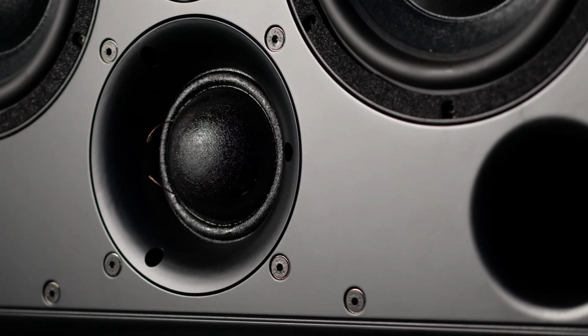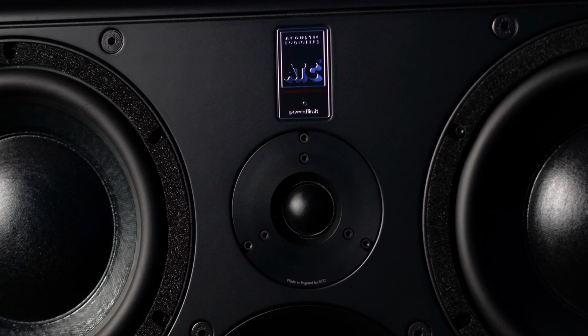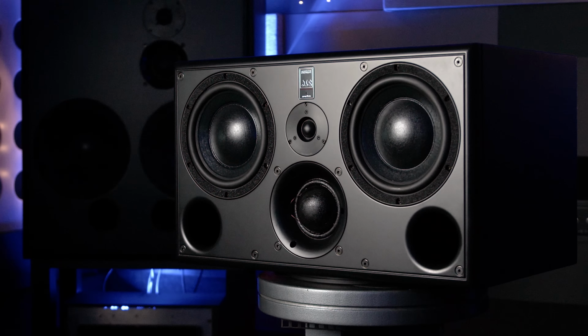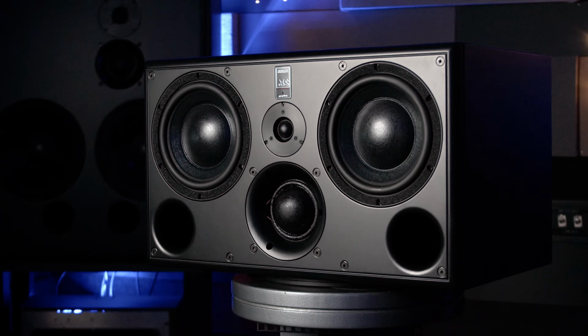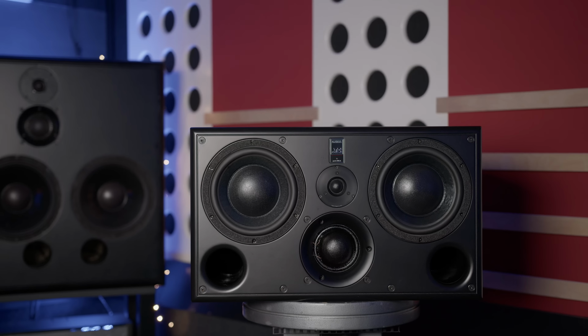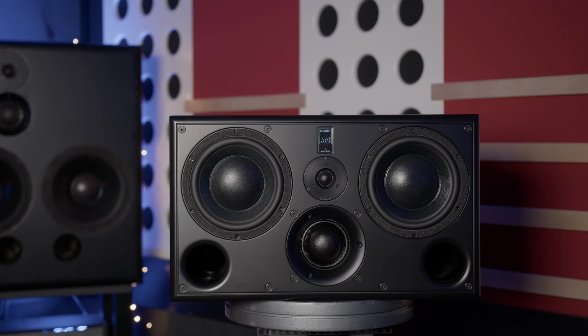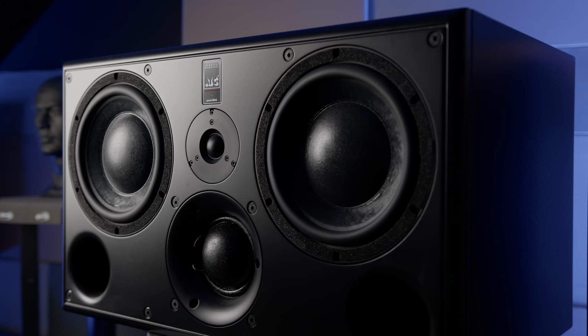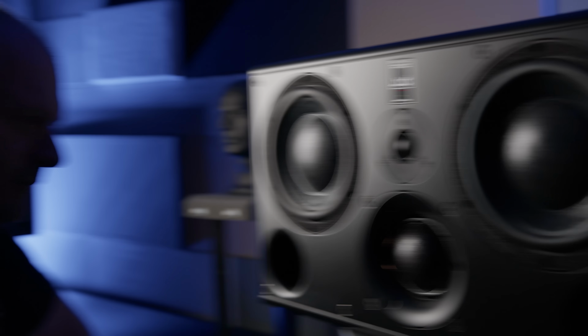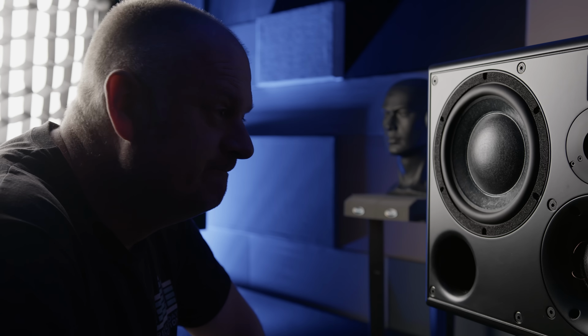And the second thing that strikes you is their appearance. ATC monitors always have a no-frills aesthetic to them, and whilst some may find that ugly or boring, we love the honest engineering that gives these speakers their visual character. They look like they mean business, and I, for one, find that very appealing. As you were, just admiring the view.